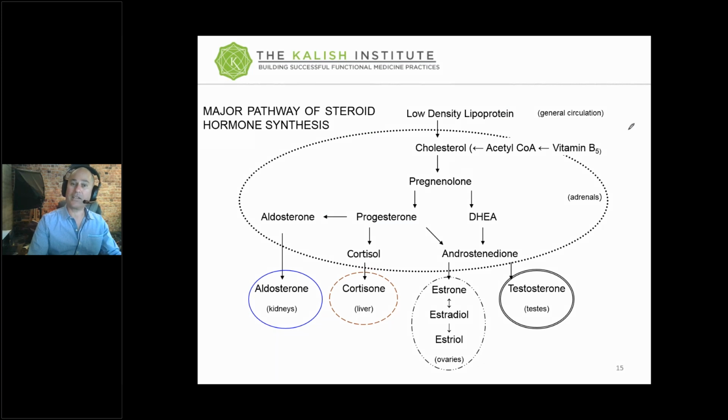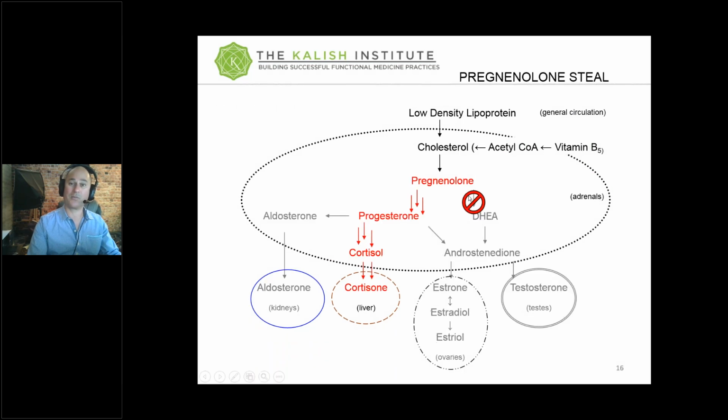You cannot underestimate the importance of vitamin B5. See how it's right here? And you have to have the B5 to make all of these hormones. So if you're up against the wall and things aren't working well, run an organic acids profile, start to look at their B vitamin levels. I do a lot of the organic acids testing, and it's really important for hormone programs overall.